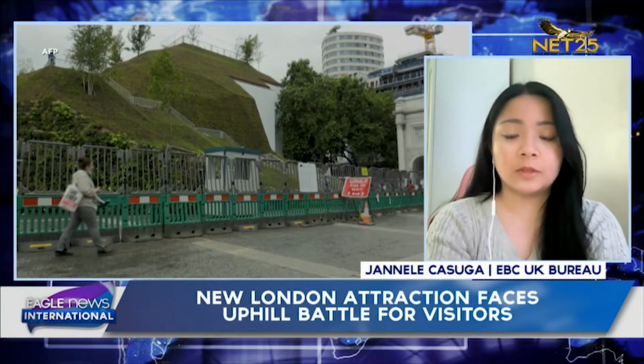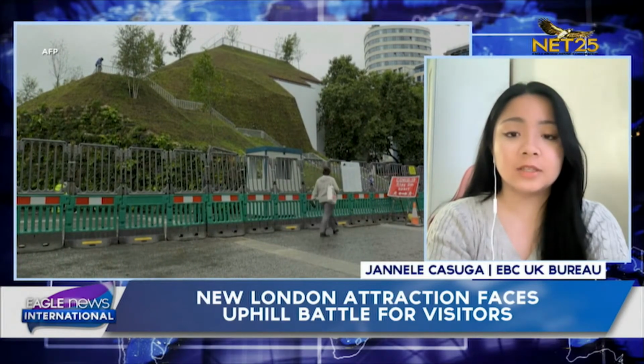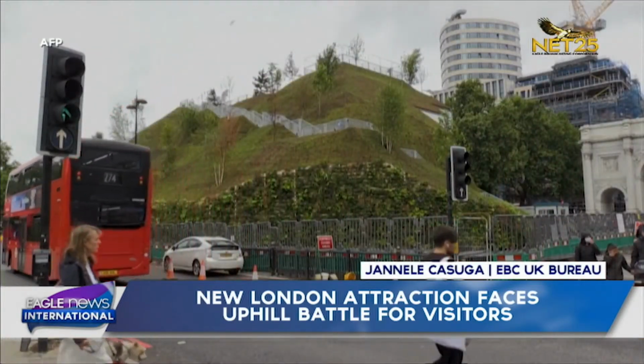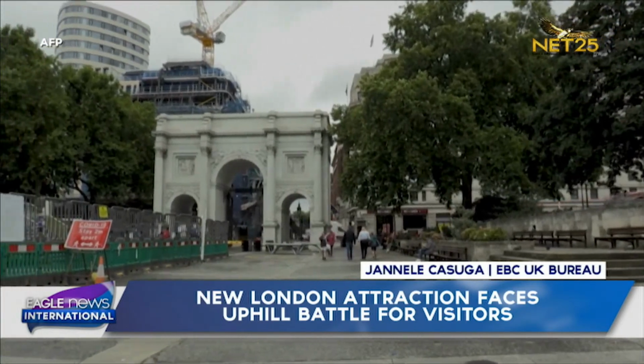And yes, rising from a busy roundabout in central London, it was meant to be a draw for tourists who have largely stayed away from the British capital during the coronavirus pandemic. But visitors to the 25-metre-high Marble Arch Mound have been offered refunds after it opened on Monday, amid widespread disappointment and a great deal of derision.